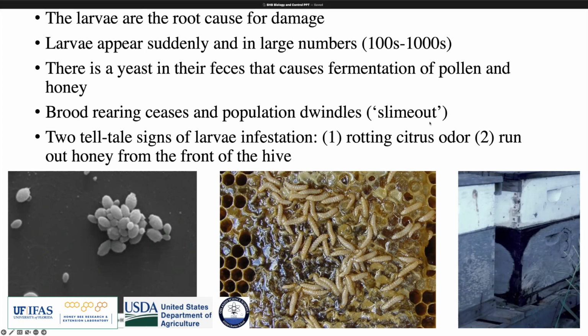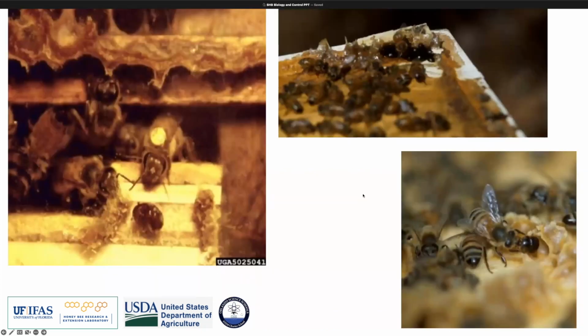There's really two telltale signs of a very bad larval infestation. The first of which being that when you pop open the super on the top of a hive, you will smell a rotting citrus odor. And the second thing is that you will see honey actually bleeding out from the front of the colony, as you can see in this bottom right image.